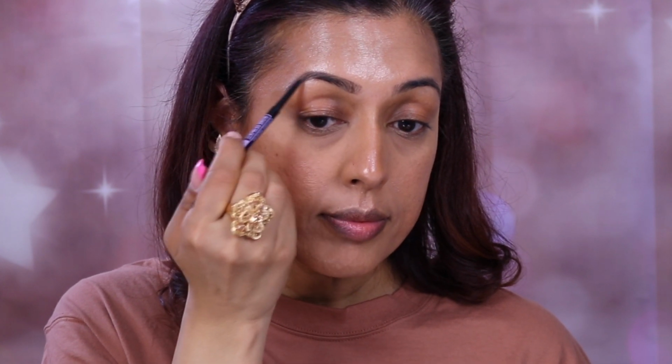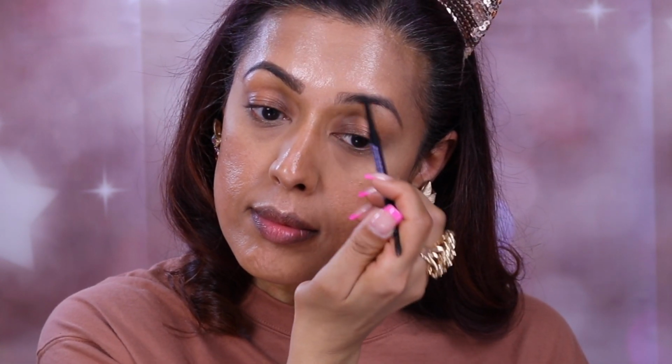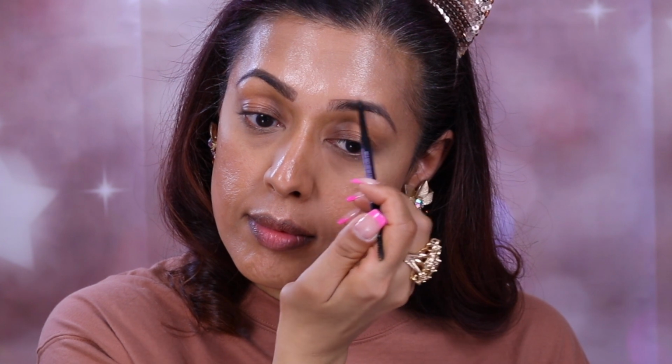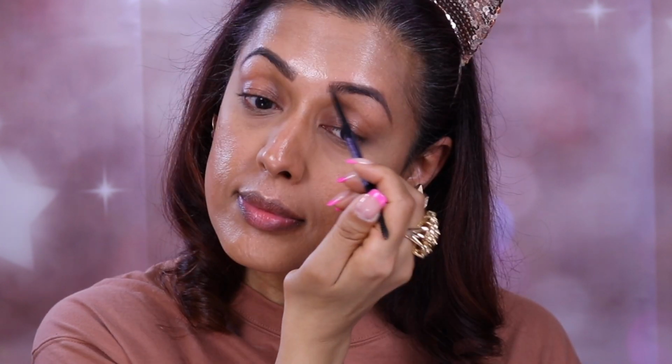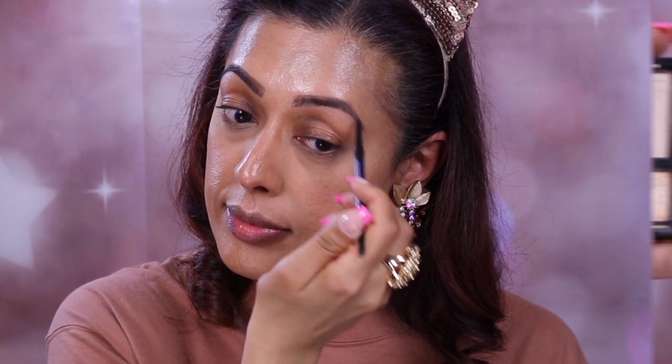Now, a lot of people have gone into that whole bushy brow trend for this. That's not me. So I'm just basically doing my eyebrows as I always do and just defining them. But then I'm going to leave them natural-ish by not applying any kind of concealer. So you can see that it still looks like my eyebrows, which is basically what it is.